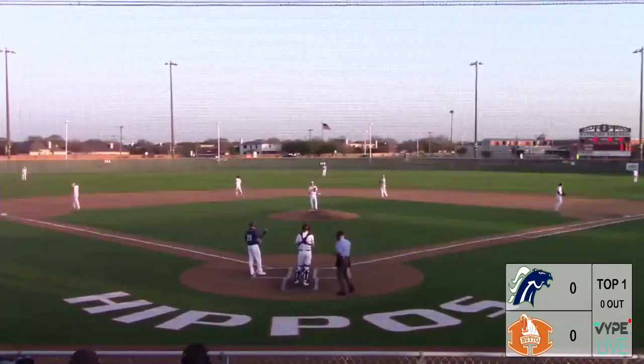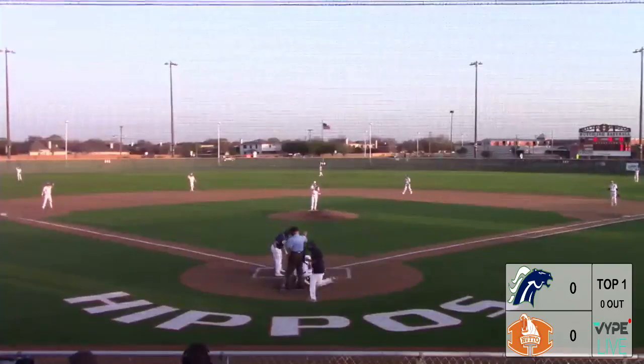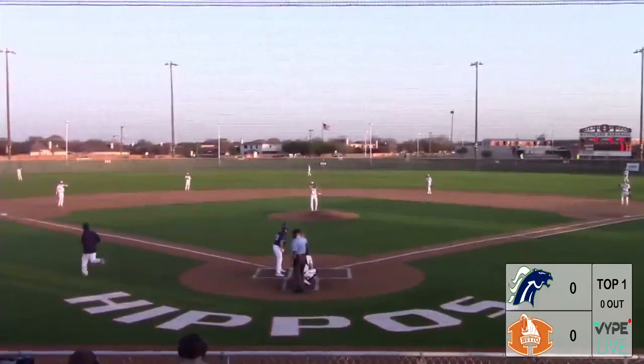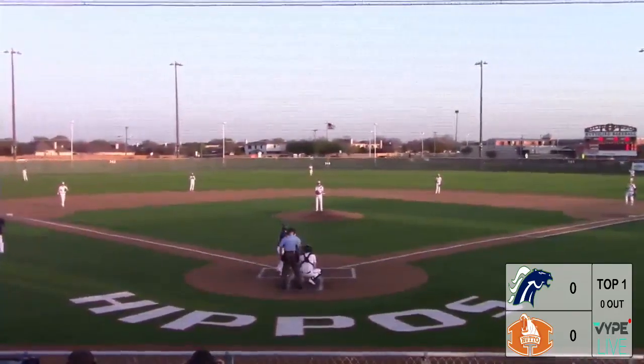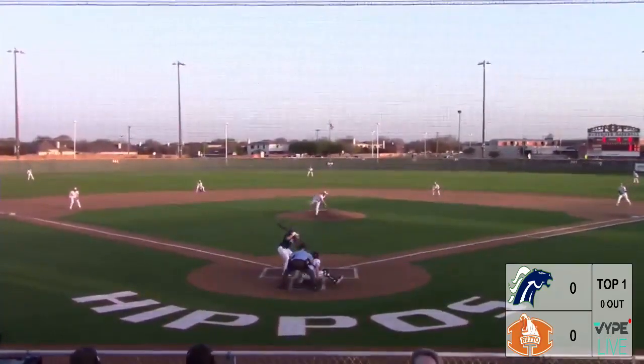Beautiful day for baseball, 77 degrees, nice and sunny, not nearly as much wind as we've been encountering here previously. And we got a little early start here. Umpires are ready to go, field's ready to go, everybody's ready to go, so we're getting ready for the first pitch.